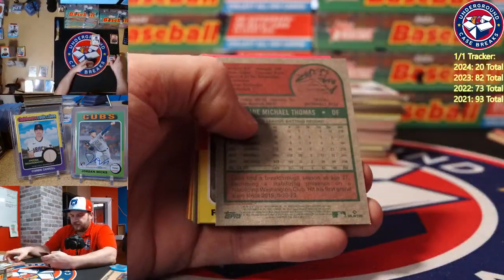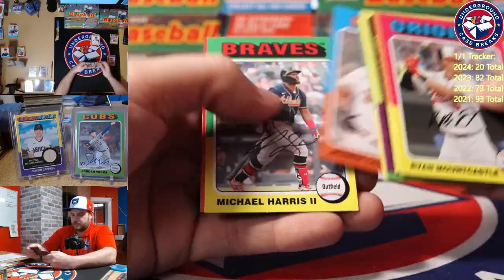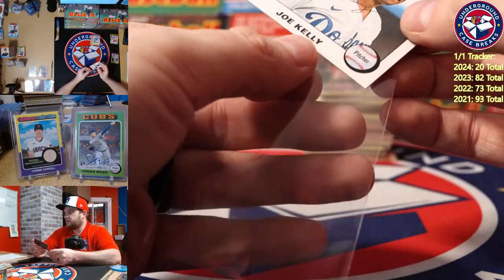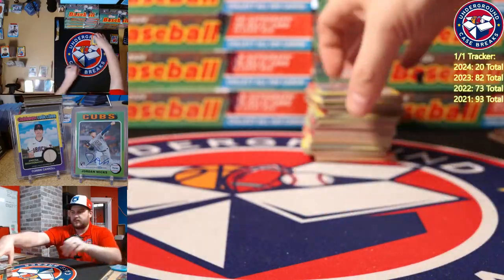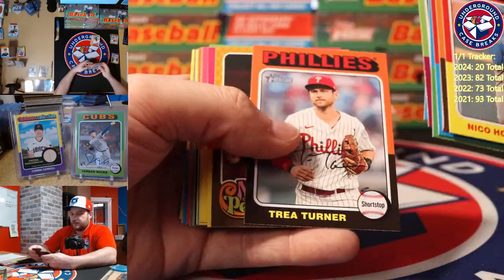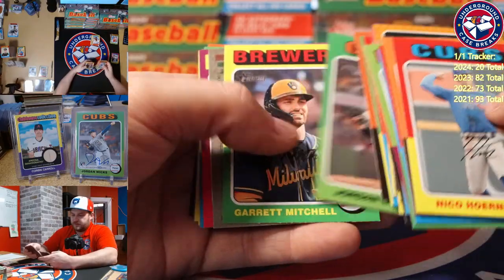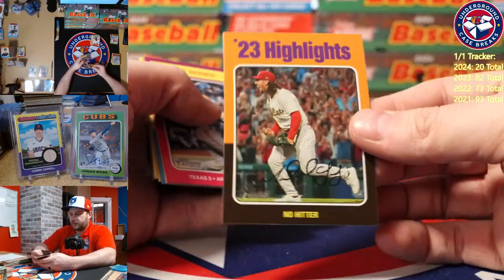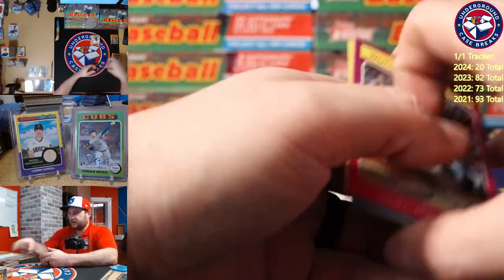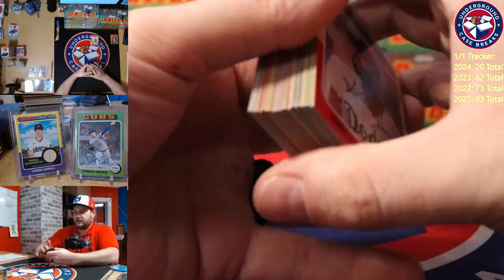Grisham, Webb, Martinez, Dick Williams, Lane Thomas. We have a white border Joe Kelly. And that's the other thing I was talking about earlier, with the black borders being traditionally a print run of 50, even though they're not numbered, and then the flip stocks being 5, also not numbered. The white borders, I have no idea about the white border cards. They're new to me, and again, I think it just had pack odds. It doesn't really tell you a whole lot about print runs.